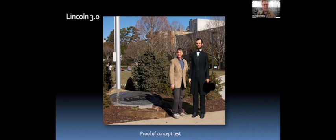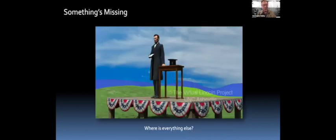Now our initial plans were to have Lincoln deliver the address as a sole figure standing on a speaker's platform or against a neutral gray backdrop. But as you can see from this test image, that ended up looking kind of strange to us.